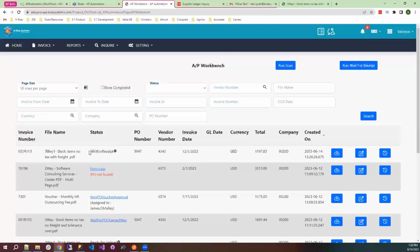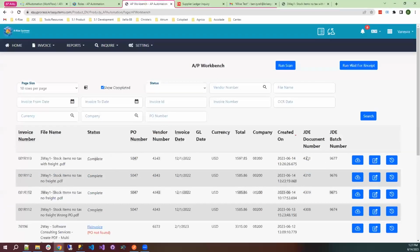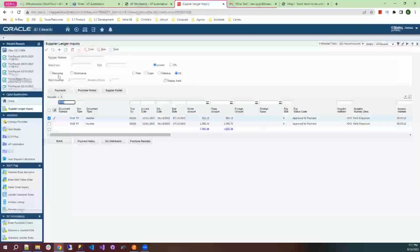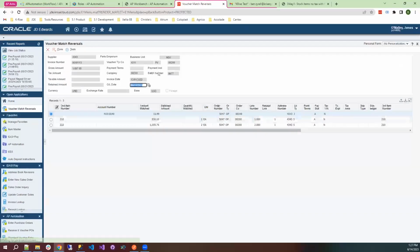So we can see it did scan and it passed validation once again, and it's sitting at waiting for receipt. So I'll run that status manually as well. All right, and once again, it disappeared from our list, which means it entered status complete here with document number 4311. And this one had that freight charge, and you can see it vouchered those first 2 lines and then added a third line for that $11.99 charge. Going into the details, you can see the account number, which is just the default freight account that we have, and it matched it with $11.99.